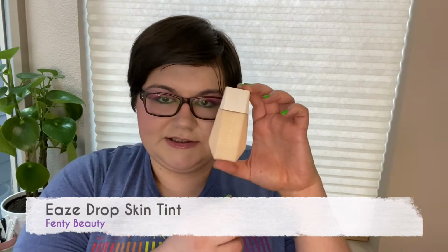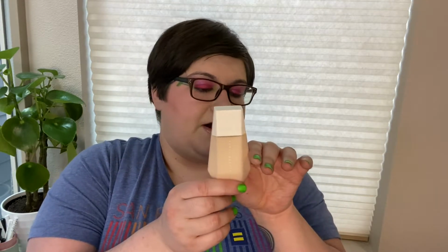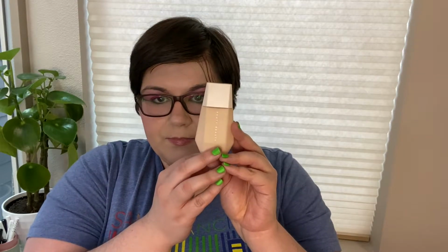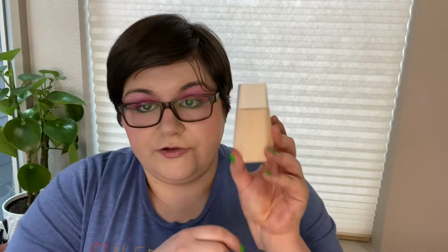So first thing is the Fenty Beauty Eaze Drop Blurring Skin Tint. This is my favorite foundation by far. I love its consistency. I don't like when things are too thick or too thin. I like something that can even out my skin tone and feel weightless. And this does the job. This stuff is so good. And if I lost it, I would buy it. If I could only buy one foundation, I would buy it. I do use shade 1.